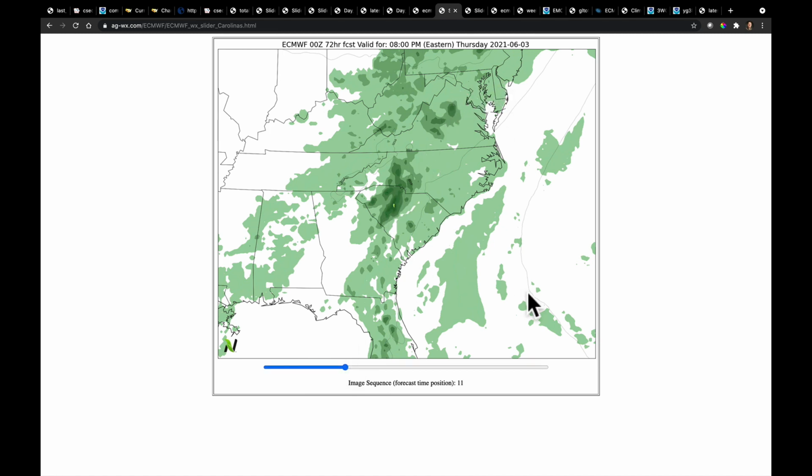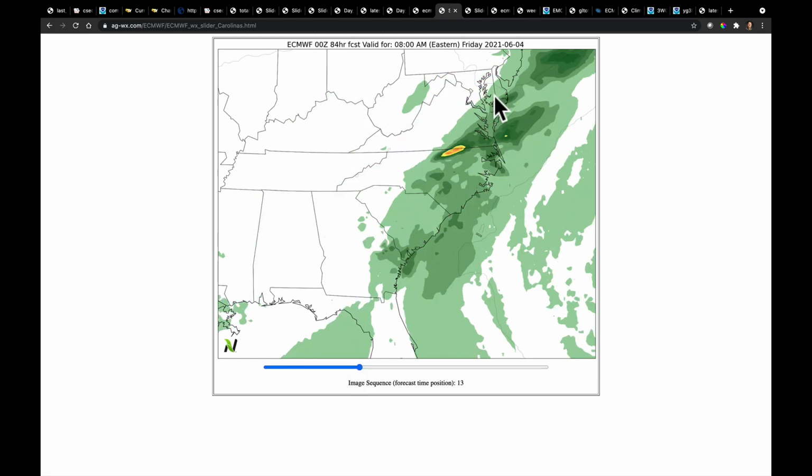Now I know you're looking at this and just seeing splotches of green. That's because we've transitioned into summer mode. It's convection, it's thunderstorms. And it appears that getting into Thursday evening, coming over the Appalachian Mountains, and then into Friday, we're going to get our chances for storms.